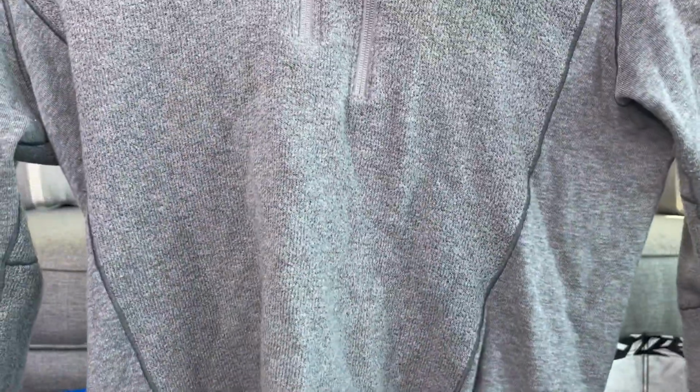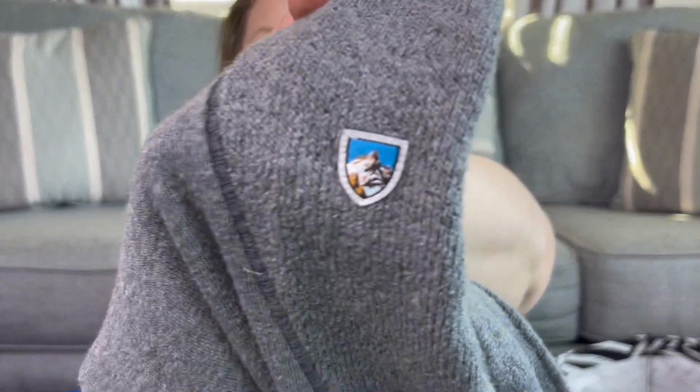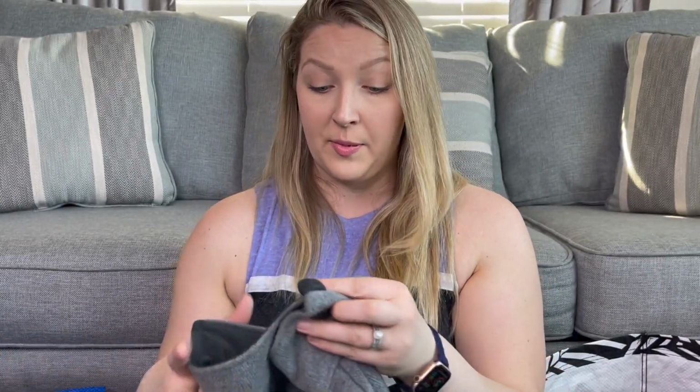It's very lightweight. Oh, I like the way that the logo looks right there. That is really cool. Next, we have a cool jacket, KUHL. This is what the tag looks like. It's a great outdoors brand. I love picking this brand up.